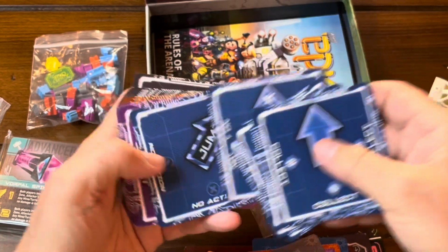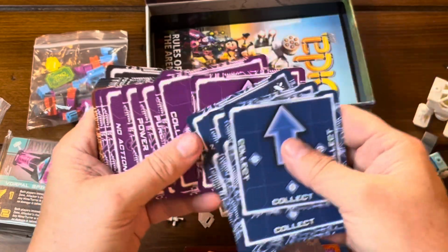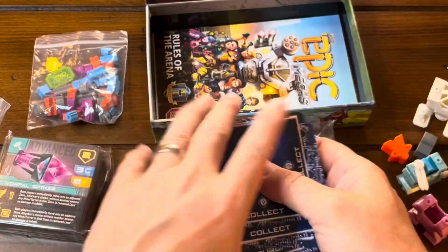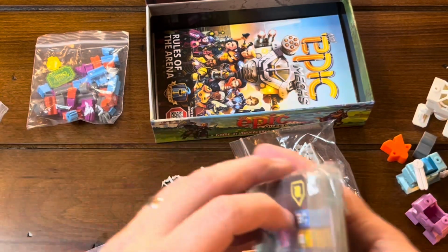So here's a jump. When you jump, I guess there's no action. And you've got these for each one of the different pilots. So here's the blue action cards, purple action cards, orange, and then gray, and it's going to be some kind of pre-programmed movement there. So there's the movement cards.